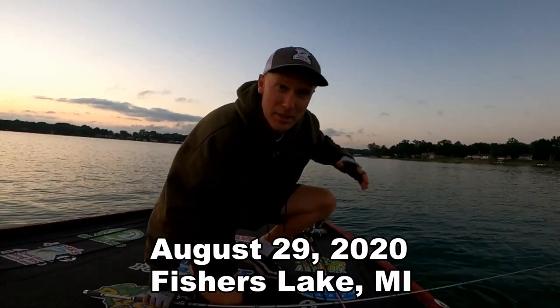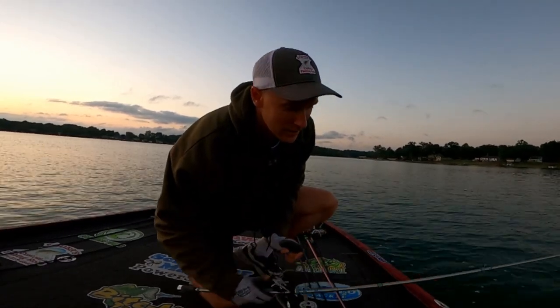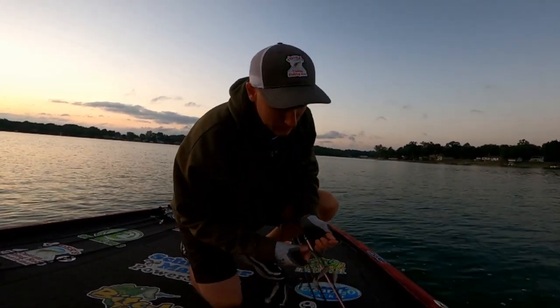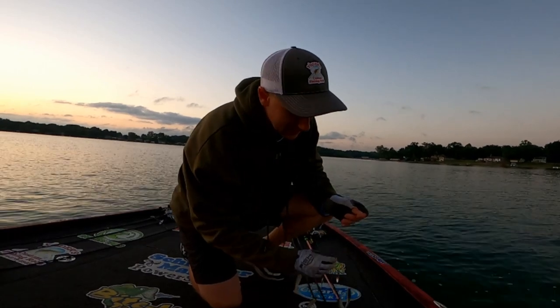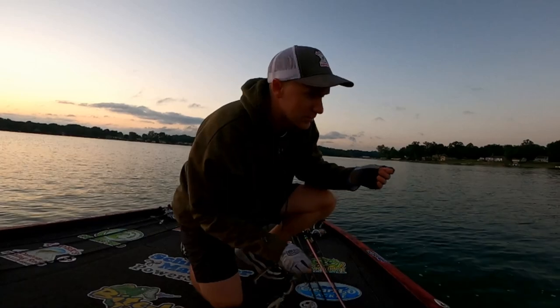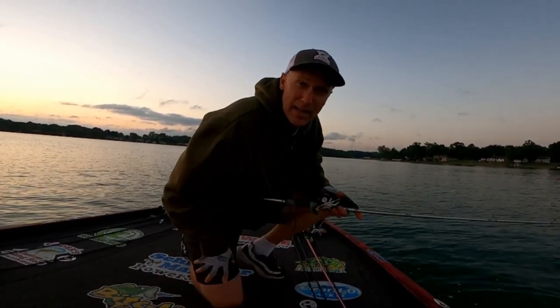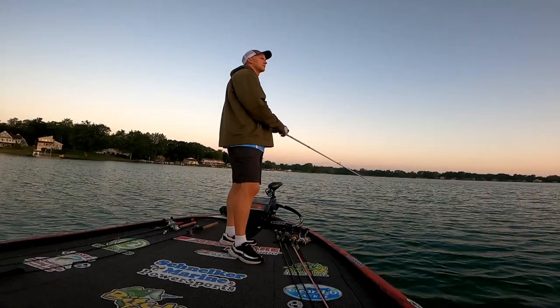I'm on Fisher's Lake, Michigan. And I hear this lake's been fishing really tough. In fact, I haven't been here since 2013. So I'm starting on a main lake hump, hoping to find some active fish out here. And the wind's gonna blow. We're in a cold front. It was 90 degrees yesterday. It's actually been 90 degrees all week, and now it's a high of 75. So it's gonna be interesting to see how everything unfolds.